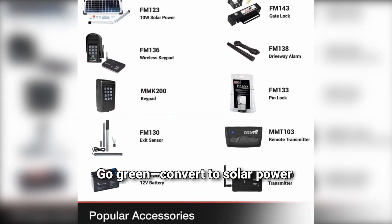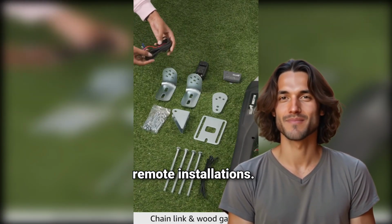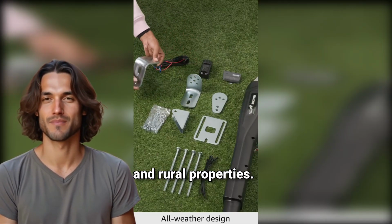Go green. Convert to solar power with FM123 panel. Efficient renewable energy for remote installations. Charge your gate battery using the sun. Ideal for eco-conscious users and rural properties.